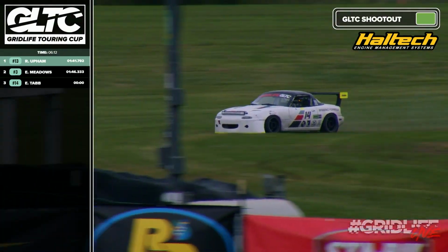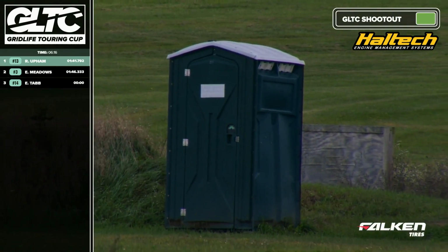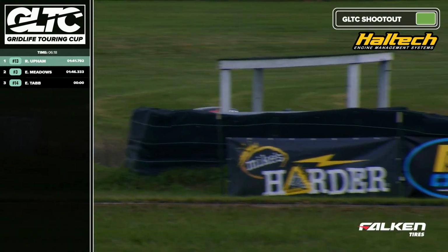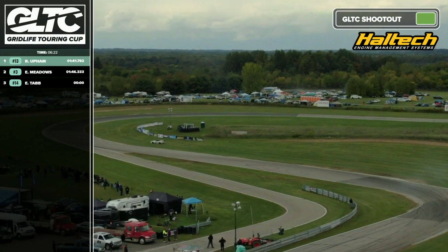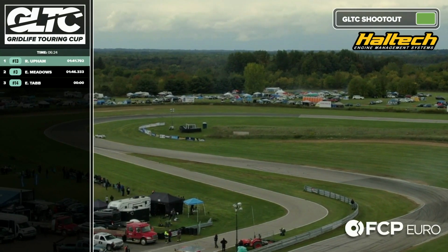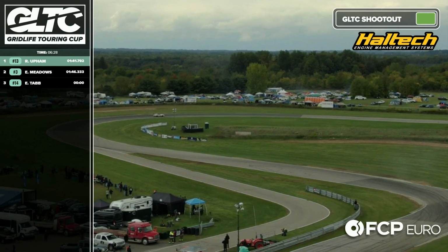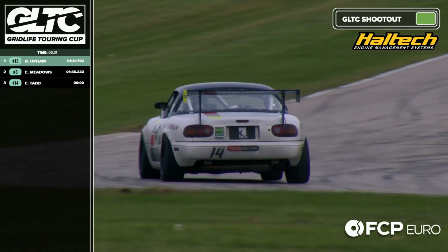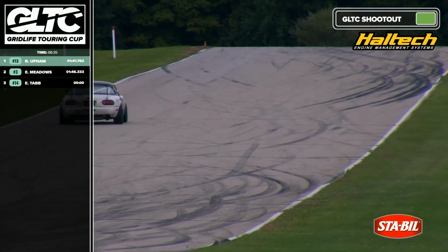Whoa, the lockup. Down into turn number 1, and Emil Tab is off all the way out to the porta potty there on track out. And is this the Hoosiers not being warmed up? It could be. This car, I don't think, has ABS. Yeah, this is the first car that doesn't have ABS, and you talk about the high stakes. The first corner, first mistake, and the lap's gone. So Emil Tab will likely be our 10th place starter based on that mistake, unless anybody else doesn't get a lap in as well.